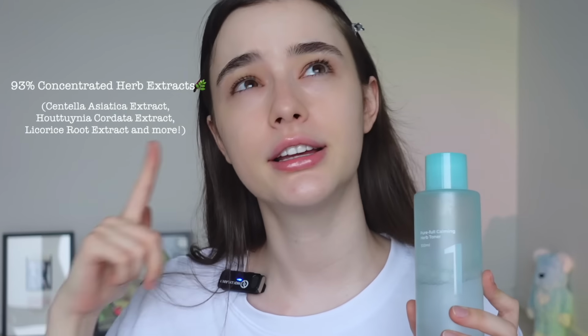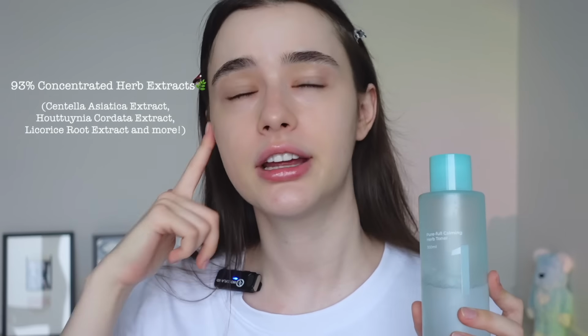Also, don't forget about your neck. And another thing why I love this toner is that instead of purified water, they used herbal extracts. Not just a little, but 93, as I remember, 93% of herbal extracts. Even though the texture is super light, let me show it to you one more time.